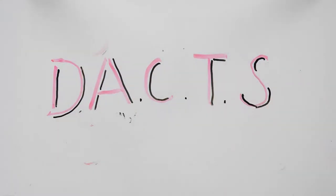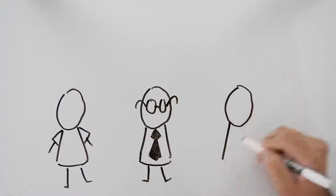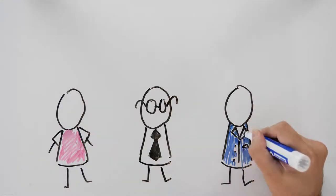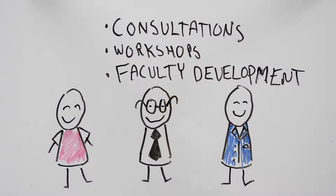Located in the lower level of Jackson Library, DAX helps students, faculty, and staff become more effective digital creators. The three main ways we do this are through consultations, workshops, and faculty development.